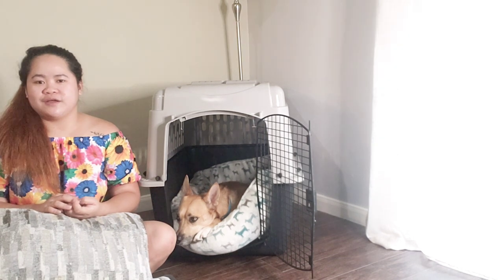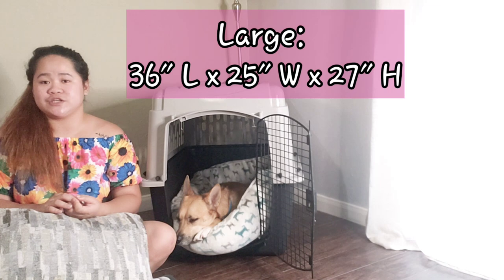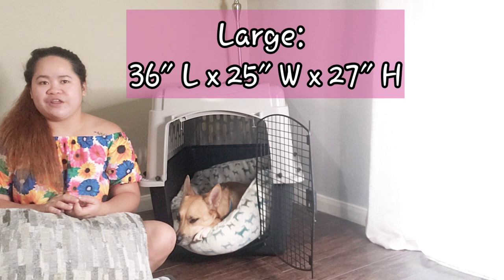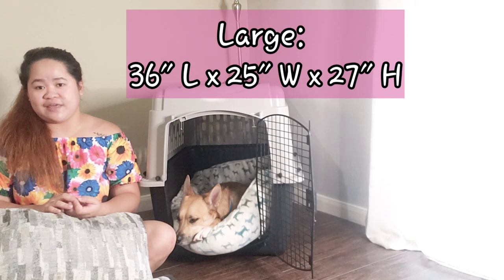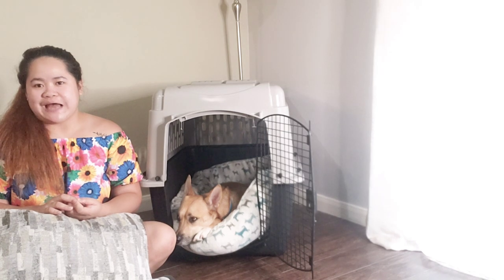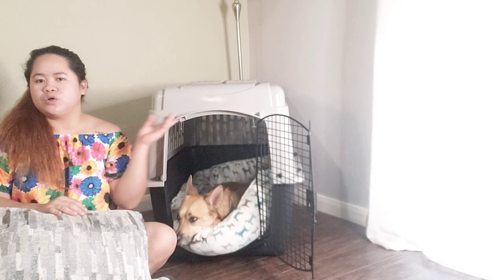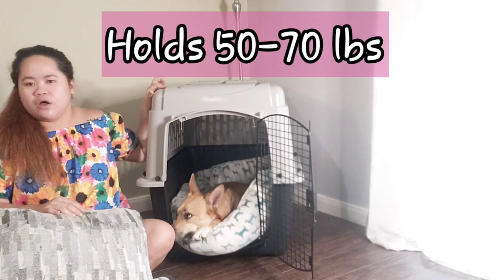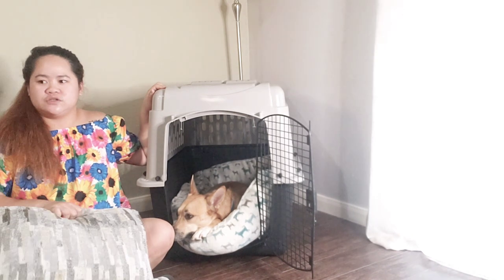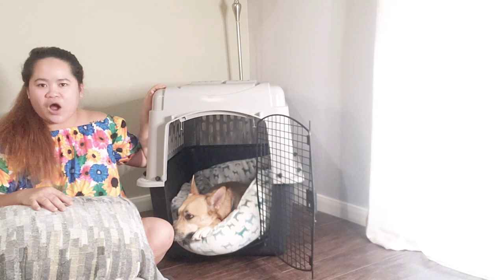So, the size of the kennel that I got for Asia is actually large in size. It is 36 inches in length, 25 inches width, and 27 inches high. So Asia is actually 41 pounds. So this one holds 50 to 70 pounds of your fur baby. So Asia's 41, so she'll be good. She will be able to stretch and to turn around and to sleep in there comfortably.